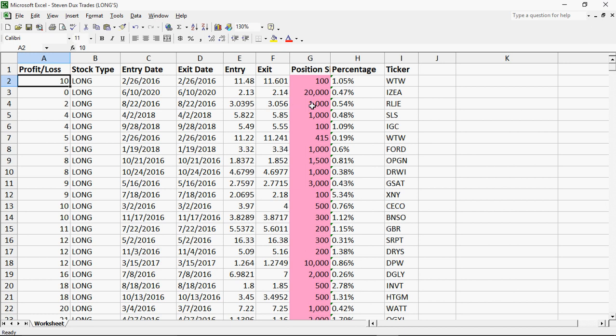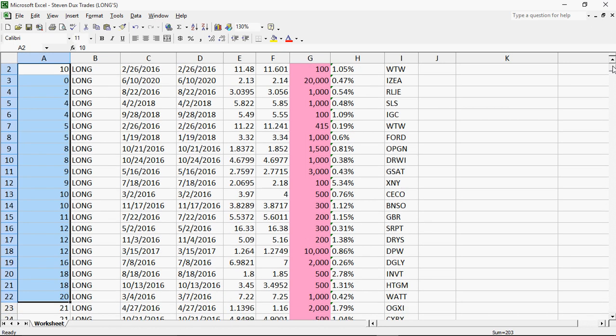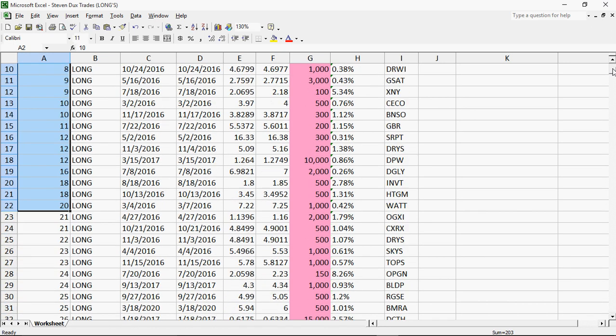So practically right here, if this is 3,000, Steven Dux's account was around 30,000. And that's true. When he first started trading, he only had $30,000 to $50,000. But he's obeying the rule, 1% of your account risk. These are wins, but they're small profits. So what did he do different?